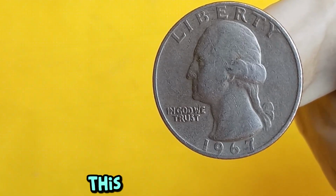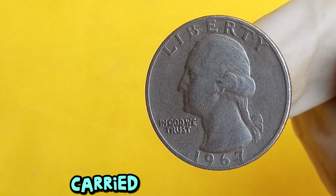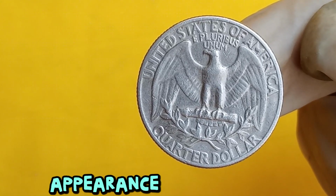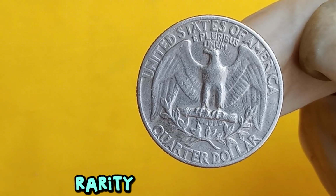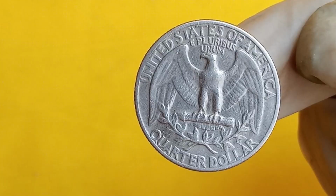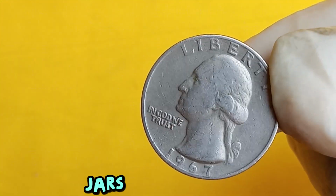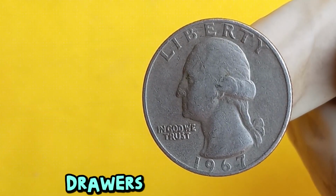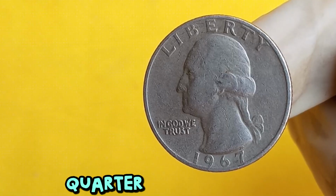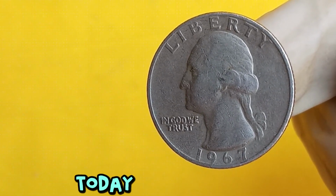At first glance, this coin may appear like a normal piece of change that millions of Americans once carried in their pockets during the late 1960s, but behind this simple appearance lies a story filled with history, rarity, collector excitement, and astonishing market value. Many people have unknowingly spent this coin in stores, placed it in jars, or forgotten it in old drawers without realizing that some rare examples of the 1967 Liberty Quarter Dollar can be worth an incredible amount of money in the collector's market today.